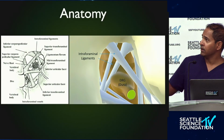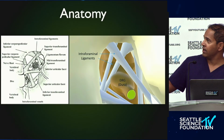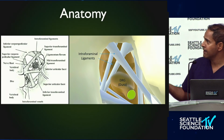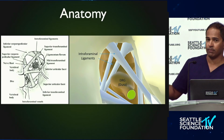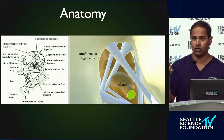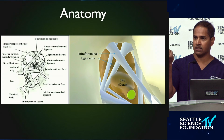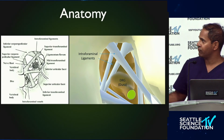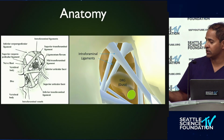Other things to point out, in the neuroforamen, you have a number of ligaments that suspend the nerve root in the DRG. That's actually what you feel every time you do a transforaminal epidural steroid injection. When you feel that increased resistance and then release, you're actually going through these neuroforaminal ligaments or intraforaminal ligaments. Really important to understand that.